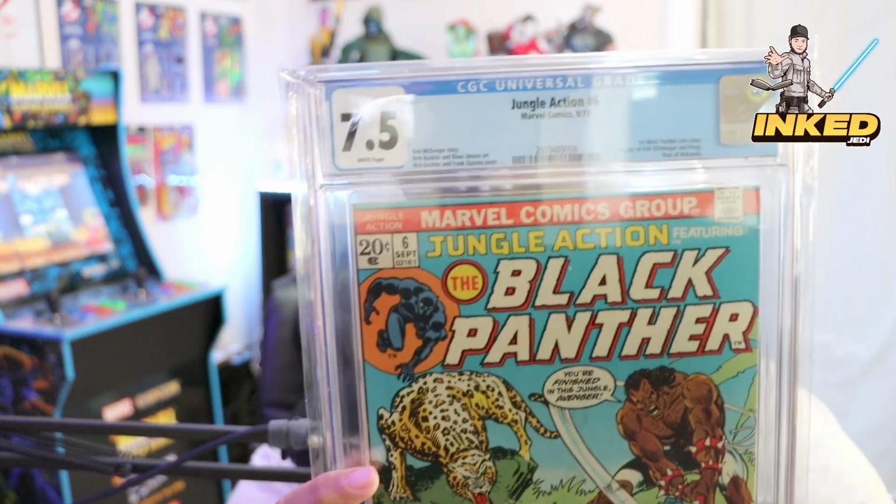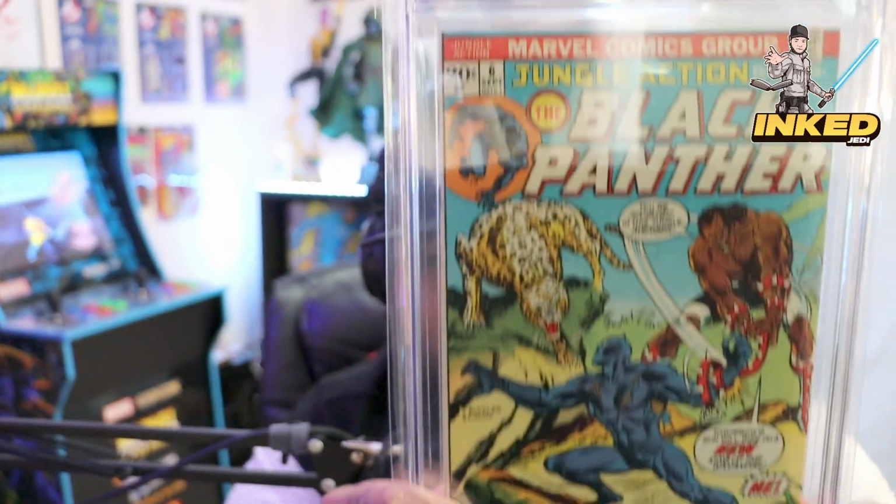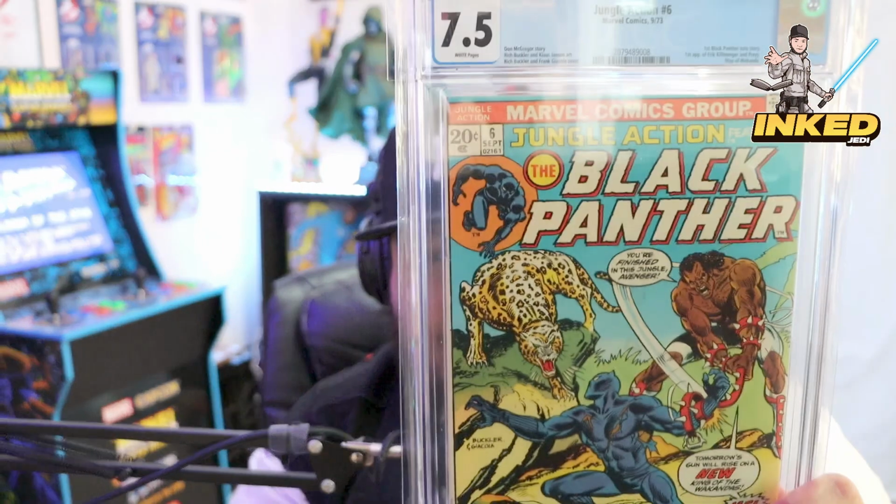So these next two slabs actually came in the mail recently. One was a book that I was looking for a bit, and Shortbox happened to put it up on their app. If you haven't checked out the Shortbox app, you should. There's plenty of books there. You're able to actually now submit offers for books. So that's what I did with this one. This book I picked up was Jungle Action number 6, the first appearance of Killmonger. Again, this book has been on the radar for a little while, and I pushed the button on it. I submitted an offer and they accepted. So very, very glad to own this book. Beautiful copy.